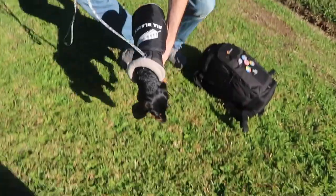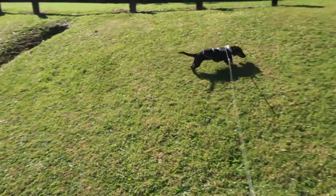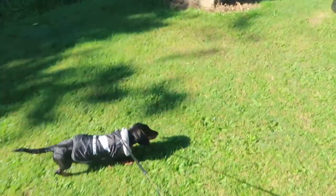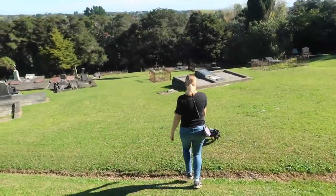I got that on camera. So she's on the long lead now, and all she wants to do is run away, like she just did. Look at her going. Come on. Come up. We're going geocaching. All right, so we're going to find Emily first, eh?